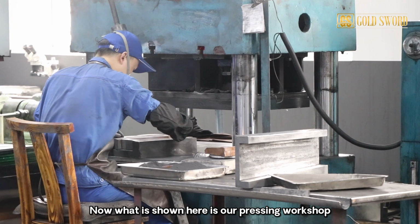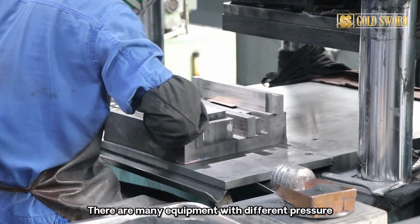Now what is shown here is our pressing workshop. There are many equipments with different pressures.